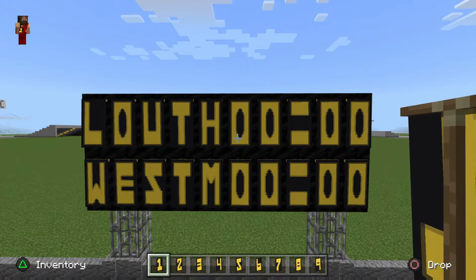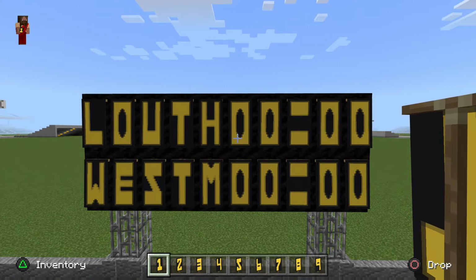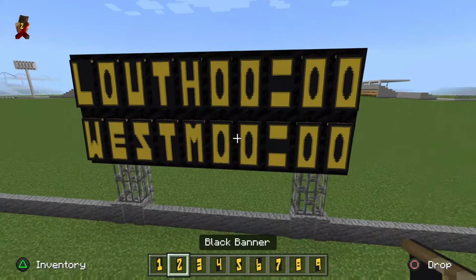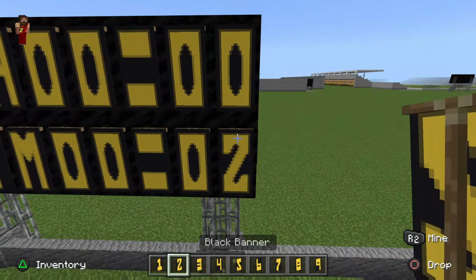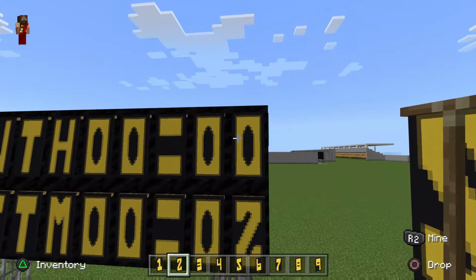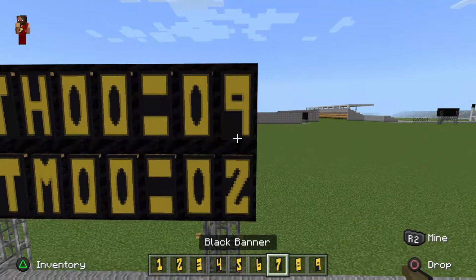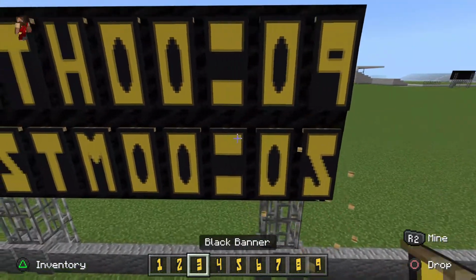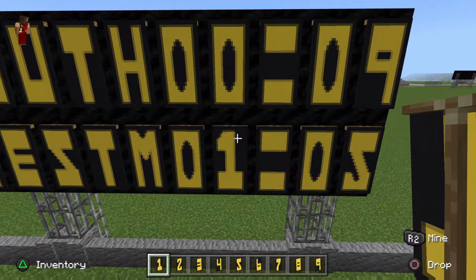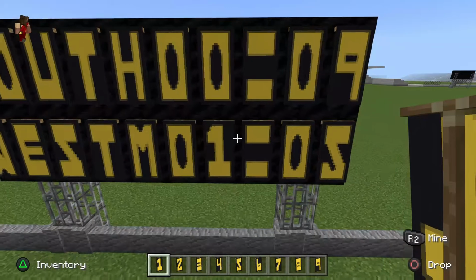Up next we have the Rowan Tree clash between Louth and Westmeath. Westmeath opened the scoring, going 2 points up in the first 3 minutes. Louth finished the half in the lead, 9 points to 1-5. Westmeath opened the second half scoring with 2 points 5 minutes in.